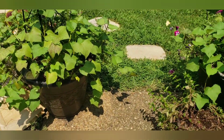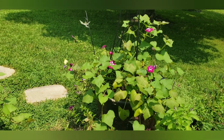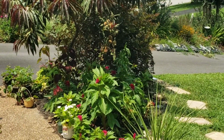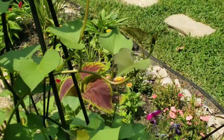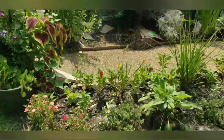So here's a view as you come down the front porch. You've got your 2 planters of sweet potato vines and petunias. And then this whole section right here in front of the walkway, I worked on this about 3 weeks ago. It was a total disaster. It was full of weeds. I'm going to put some pictures right here.